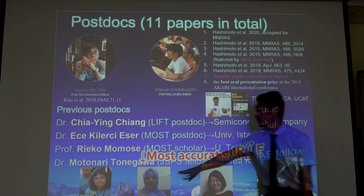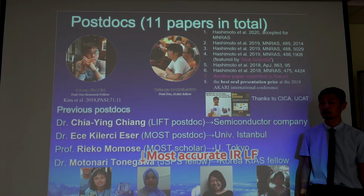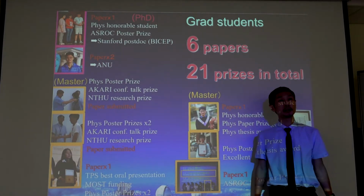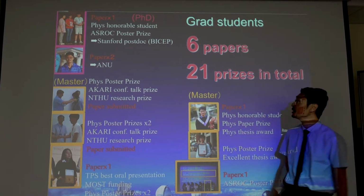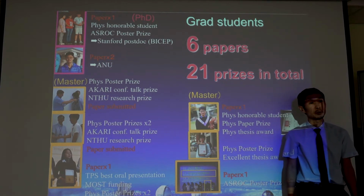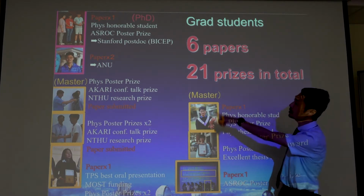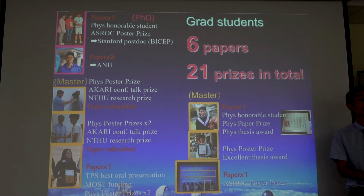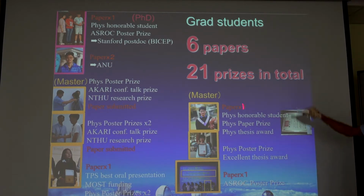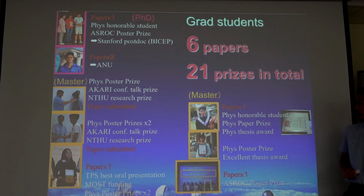And also AJ was a previous postdoc here, and I will talk about her work on the most accurate infrared luminosity function. Students, I'm really proud of them. They're working hard, and they published 6 papers, and they got 21 prizes in total. These are poster prizes, talk prizes, thesis prizes, and many of them got multiple prizes, so I'm really, really proud of them. In terms of papers, there are 6 papers, and 2 more were submitted recently. So they are really, really working hard.